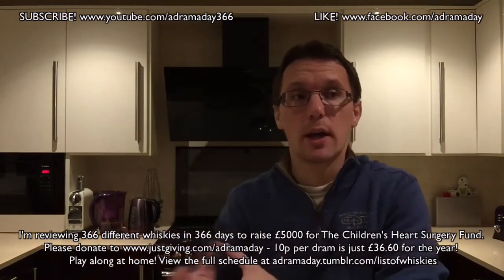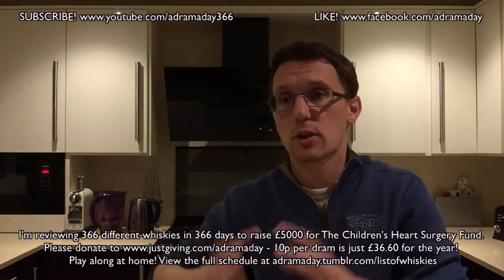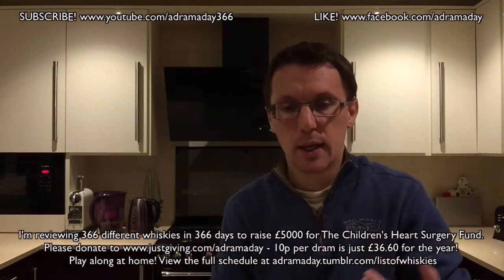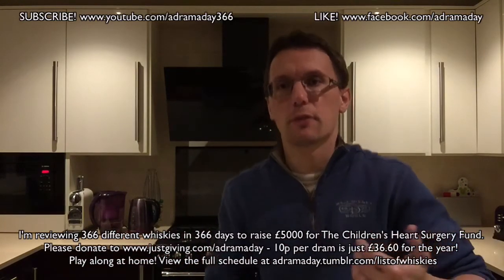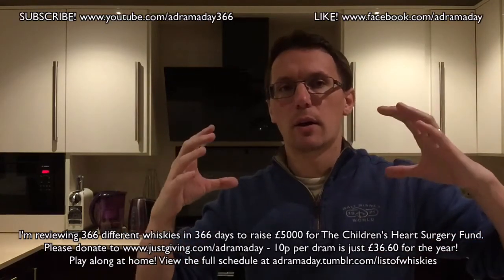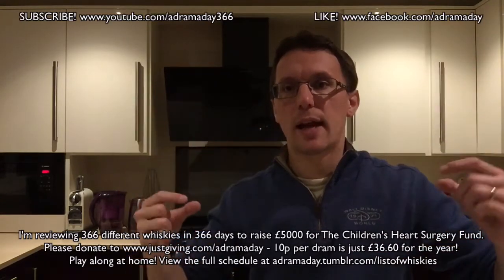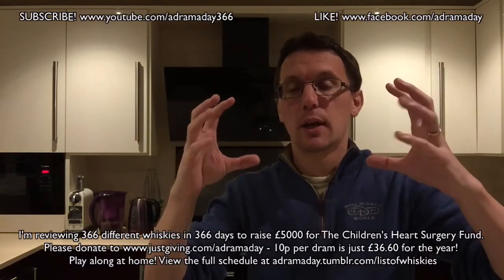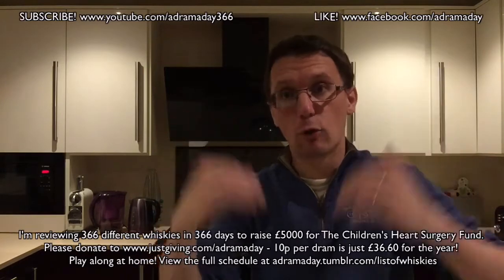Miyagikyo goes the other way and is actually quite forward-looking, so it's computer-led all the way through. Everything's operated by computers. The still itself is a slightly different shape, and there's almost like a ring in the middle, where because of the shape of it, it cools slightly in this middle section, and the heavier parts of the spirit recondense and fall back down.